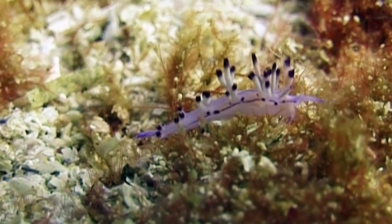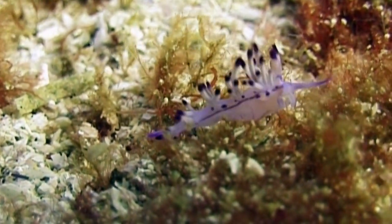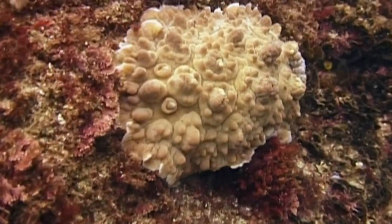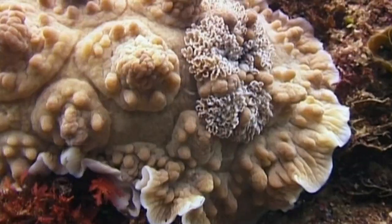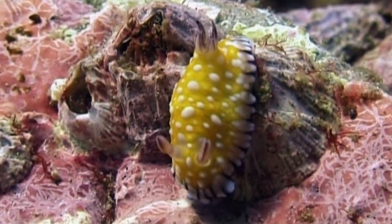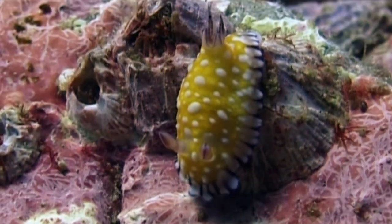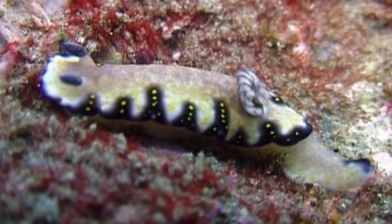Julian Rocks is also home to other soft-bodied creatures, like the colourful nudibranchs. Nudibranchs are essentially snails without shells. Nudibranch literally means naked gill, and in most species, the gills are easily visible on their back. The tentacles on their head are sensitive to touch, taste, and smell.